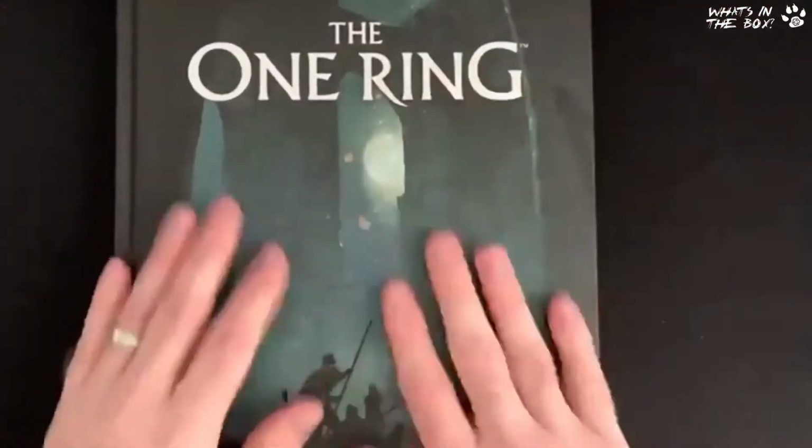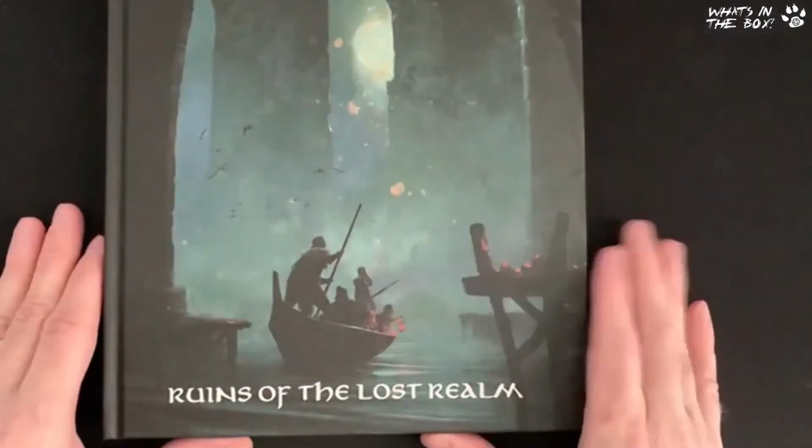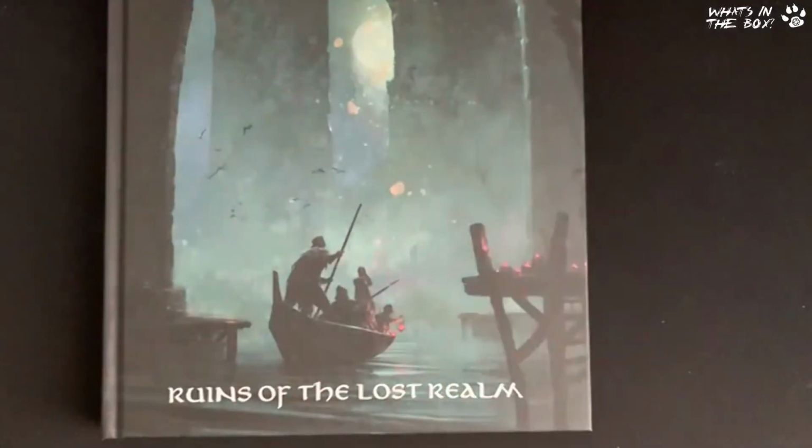So this is, I say it's an unboxing, it's kind of an unwrapping, but it's just to have a flick through. That's all it is. I haven't seen inside, but oh, look at that! Really, really nice artwork on there. I just want to have a look at it and have a flick through before I have a cup of tea and sit down for a read.